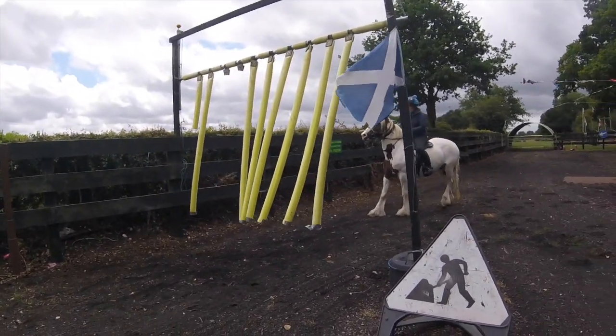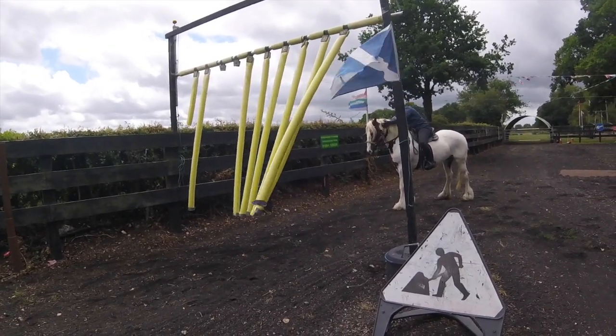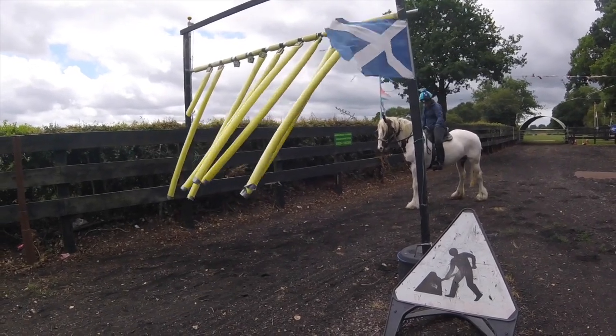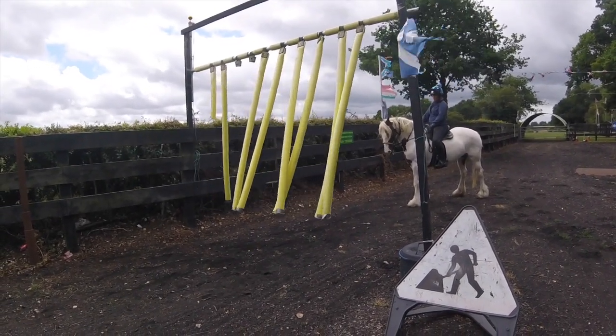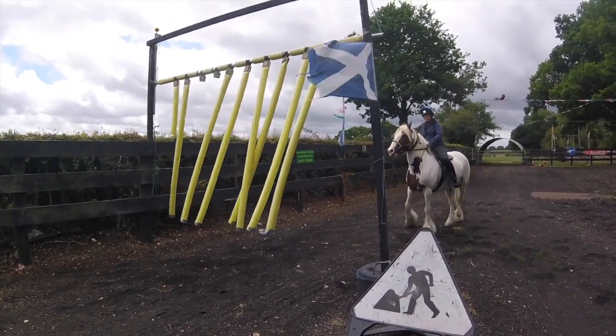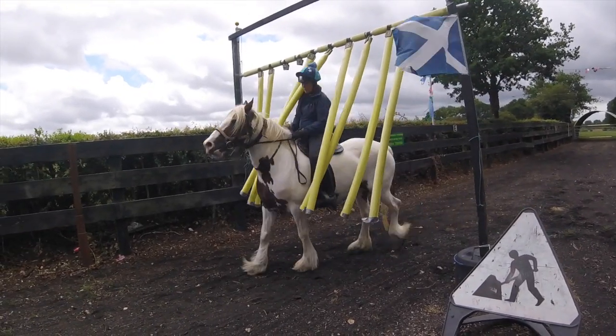So when we train horses here, we try and train them for any eventuality. Now that foam could easily be a shopping bag, you know, one of those 5p shopping bags, blowing down the road and frightening the life out of horses. But once they've done things like this, that's never as frightening.